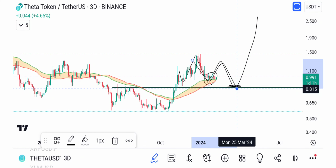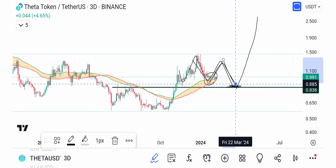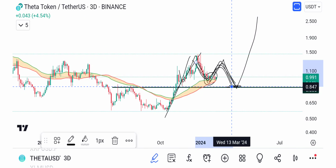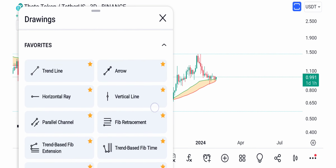A, B, C, right? In which case the B wave is going to get everybody bullish. Oh my God, we're going to the moon. But bam, right back down. Which would be fine. Why? Because it's an A, B, C. It's a corrective move. This is an impulsive move. I'm in impulse. This is corrective, right? So if we do lose the bull market support band, it's still fine.